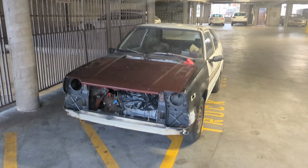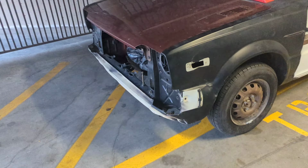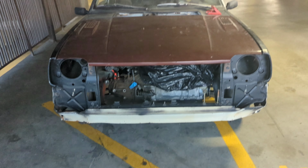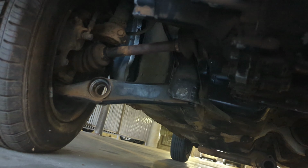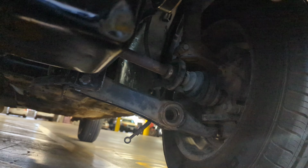But it was a pain in the butt because the sway bar, I don't know if it's a stabilizer bar or a sway bar, is not hooked up, as you guys can see. So it's not hooked up there or there. So it's basically rolling on the shocks and the control arm. I think it's a control arm. But yeah, we made it.